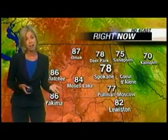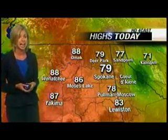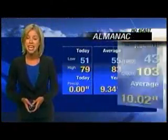78 degrees right now in Spokane, 78 in Deer Park, 82 in Lewiston, still in the upper 80s in Omak, where it's 87 degrees. Our highs today, very pleasant across the board. 79 in Spokane, 88 in Omak, 86 in Moses Lake, 83 degrees in Lewiston, 77 degrees in Sandpoint.